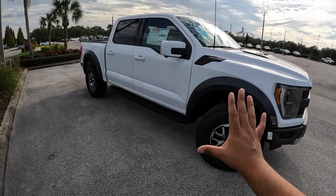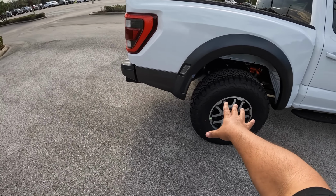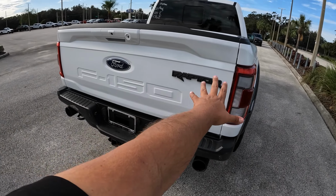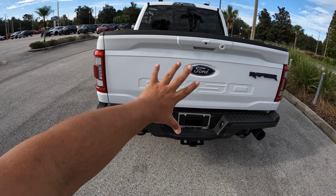Sorry, let's just take a quick walk around here. Of course, we got your running boards. These are Raptor-specific running boards. You can see we got the beautiful aluminum wheels. These are 17-inch wheels with, of course, 35-inch tires. Now, coming to the back, guys, we got LED lighting. We got your Raptor badge here in the back. Now, this one doesn't have the black molding here in the back, the black applique, as they call it. But it looks kind of cleaner this way, which I like.